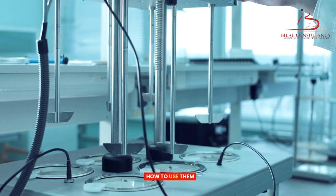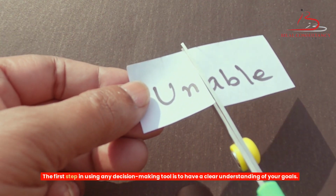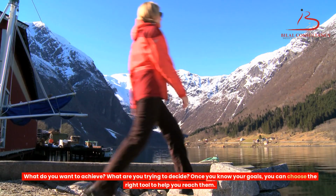How to use them? Start with clear goals. The first step in using any decision-making tool is to have a clear understanding of your goals. What do you want to achieve? What are you trying to decide?